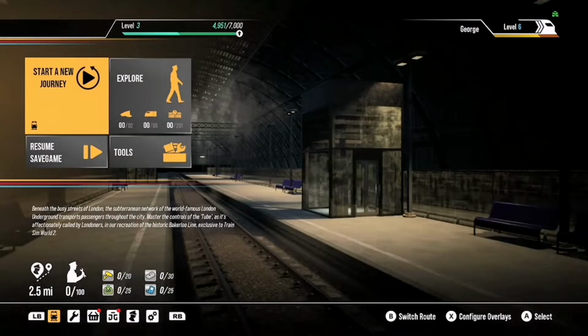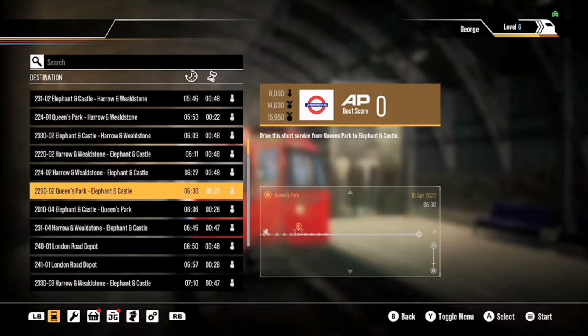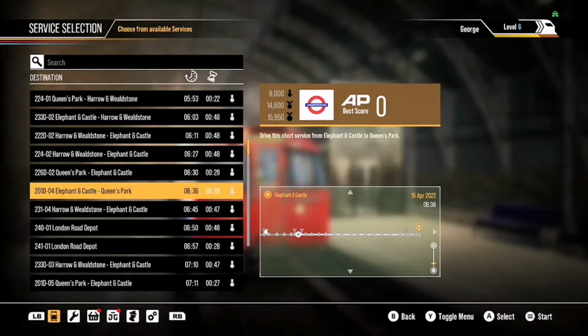We are on the London Underground Bakerloo line today. And I've got to remember where the route is. We're going on the timetable. I want to select that and we want to continue. So we want one that is 28 minutes long. I want Elephant and Castle to Queen's Park. There we go. So we are doing the 201D-04 Elephant and Castle to Queen's Park service, starting at 36 minutes past 6 and taking us around 28 minutes. So buckle your seatbelts and expect some turbulence as we start the service. Roll the intro.